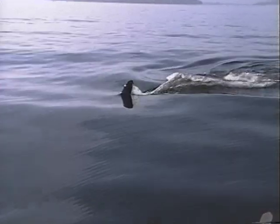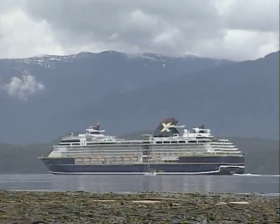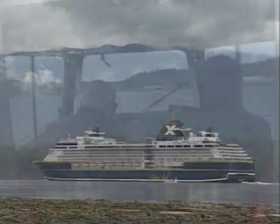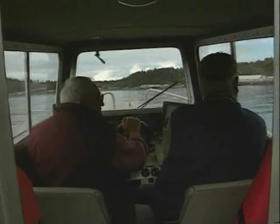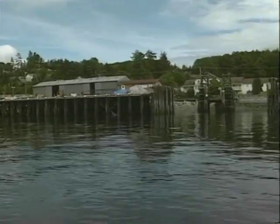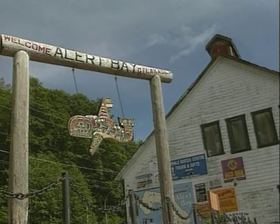This land of towering mountains and abundant wildlife is where the cruise ships frequent. A sense of ruggedness surrounds every aspect of this part of Canada's British Columbia. After a day of fly fishing for cutthroat trout and Dolly Varden, it was time for a tour of the nearby historic Alert Bay.